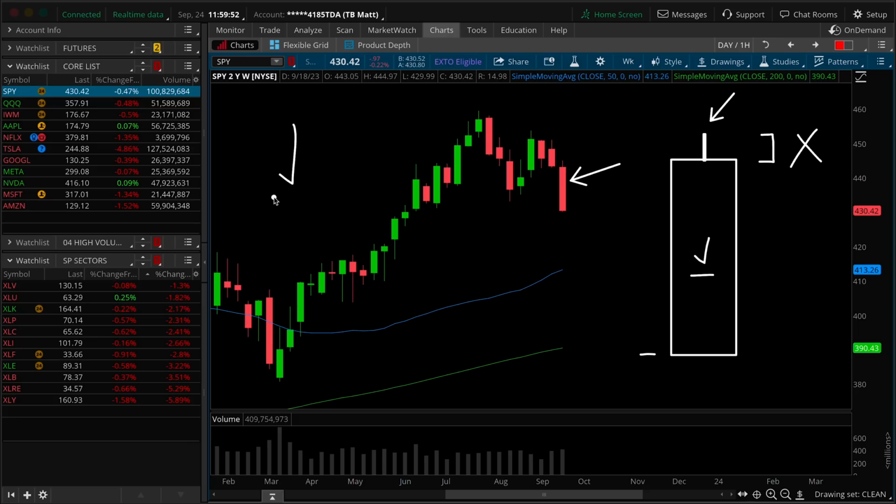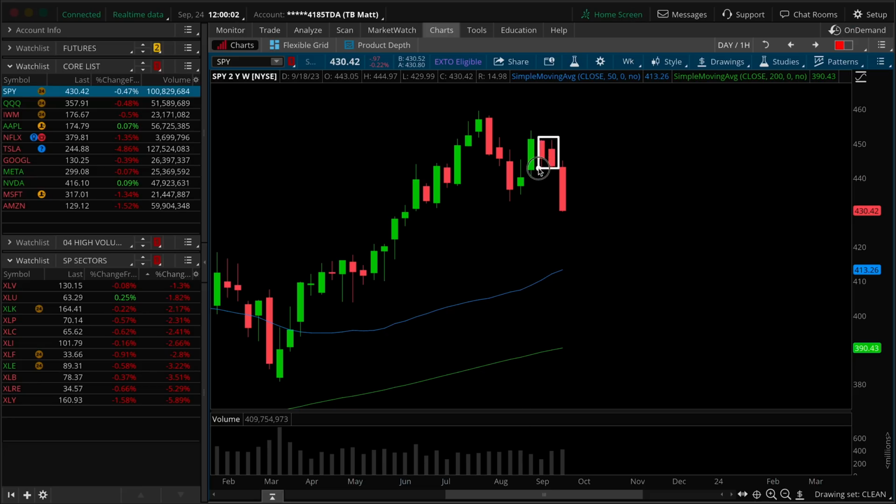So sellers have the upper hand from a structural perspective. If we think about location on the bar-to-bar count, lower high and a substantial lower low. Sellers go 2 for 2 on the weekly here. What else can we say? This, of course, is a double inside bar setup. We talked about how rare that was last week. We've broken down from that setup.